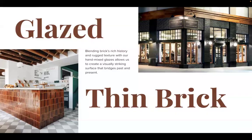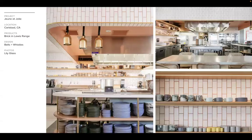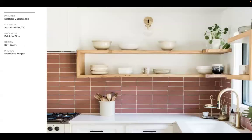We offer a glazed thin brick, which has a more rustic look and feel. It can bring a distinct texture to both interior and exterior projects, which you'll see on the next slide. Our thin brick is freeze thaw rated and is our only exterior rated product. This is a really great option for a more industrial feel, but yet a highly cleanable surface, and works really well, which you'll see in the next slide, where imperfection and character is embraced.